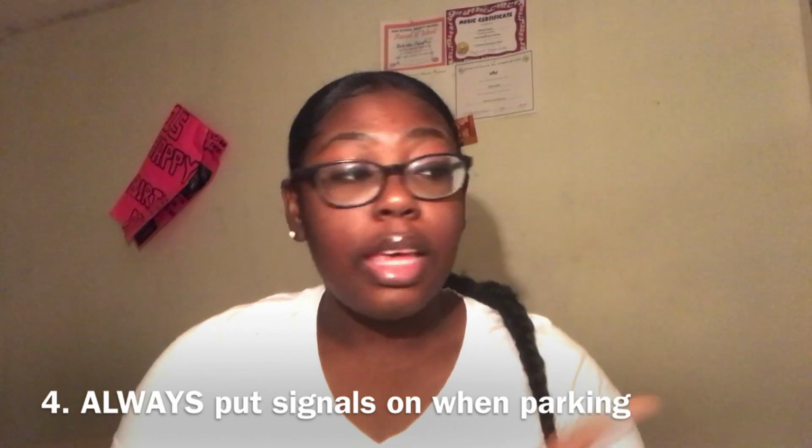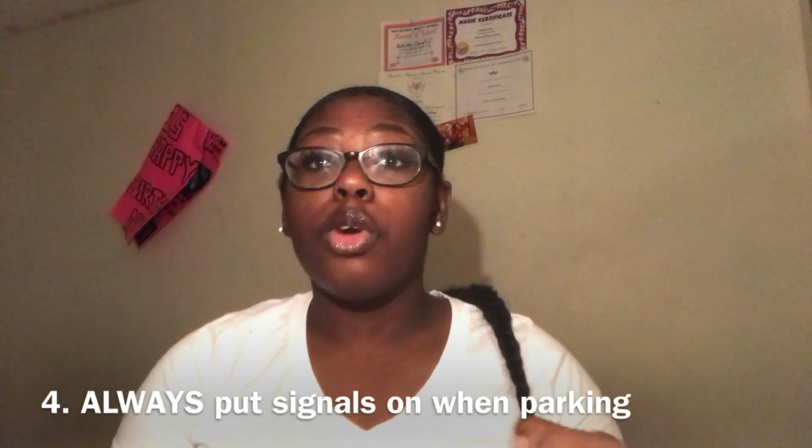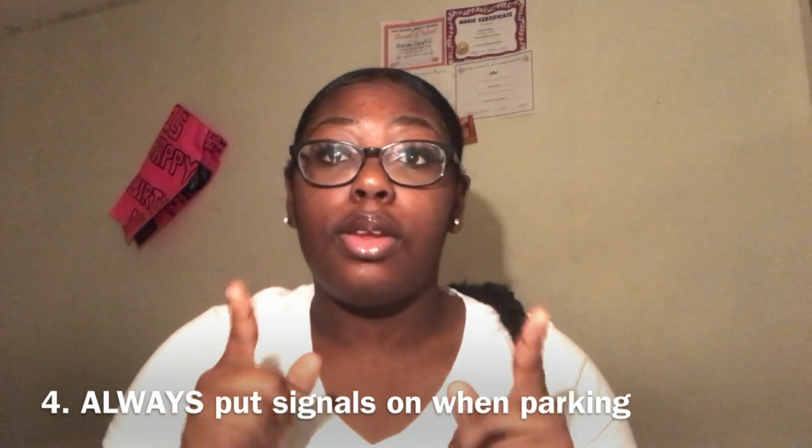Number 4. This one is important because they check on this also. When you're parking, left or right, make sure you turn on your signals when you're parking. Say for instance, you went to the left, turn on your signal before you turn into the parking spot, because they check on that also, and that's really important. You're letting the car know which way you're parking and when you're turning in.